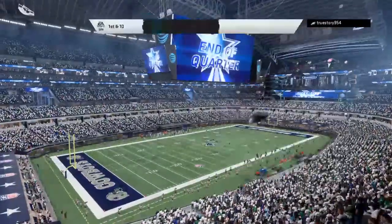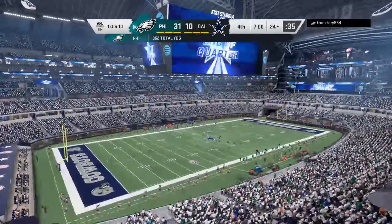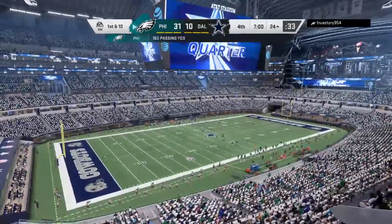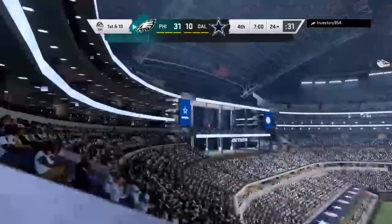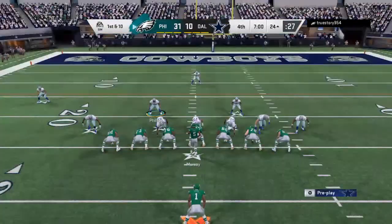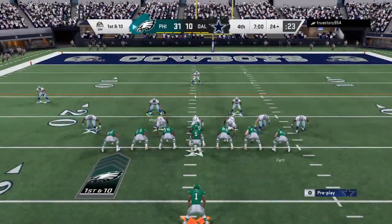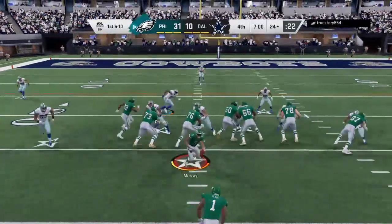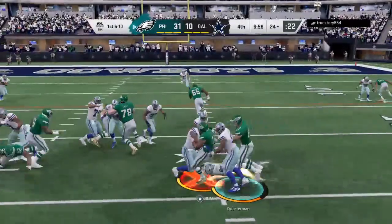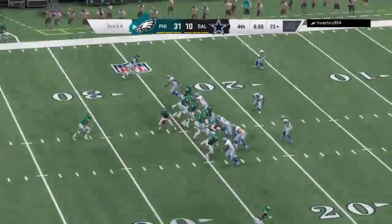1 quarter remains here on a Sunday night. You're watching the NFL on EA Sports. Murray now. 5 straight completions here in this second half. 1st and 10. And he'll give it here to his running back. And not much. Maybe a yard down to the 23.